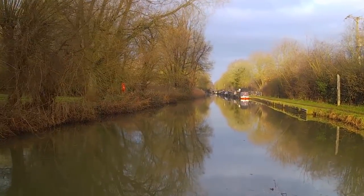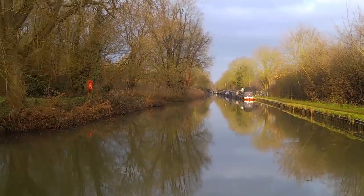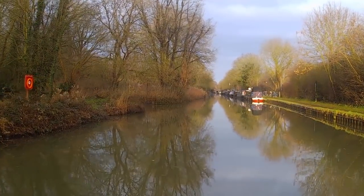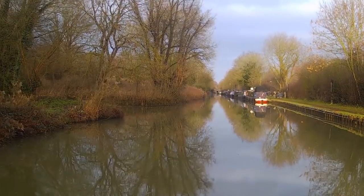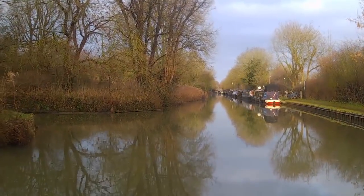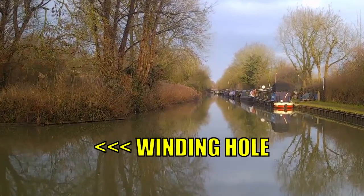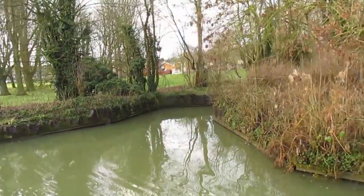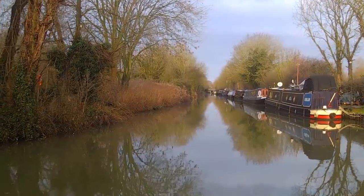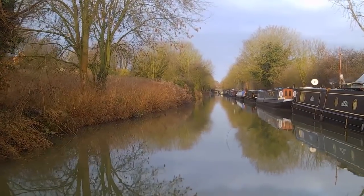Coming up on the left is a winding hole, and normally when I travel to Banbury, at least recently, I would turn around in that winding hole and head back on down towards Oxford again, but since I'm doing an extended cruise this year, we'll be carrying straight on. So really, for me, this is where my 2019 cruising adventure begins, because I haven't been beyond this point for about 18 months, so this has not really been covered greatly in video, so here we go.